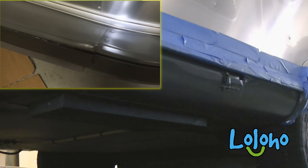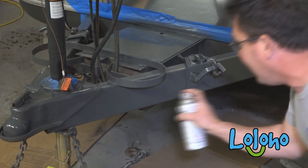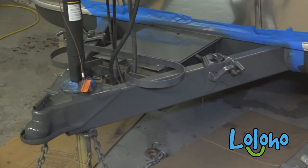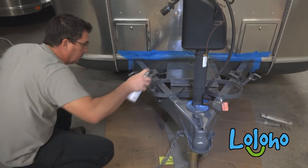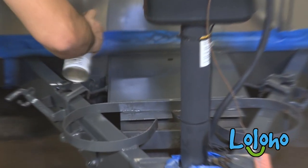When you're just looking at the trailer, because when you're unhitched and you're backed into a campsite, what's the first thing people see? They see your tongue. I mean, that's what's sticking out at a campsite. That's right. So if that looks nice, it makes your whole rig look better.